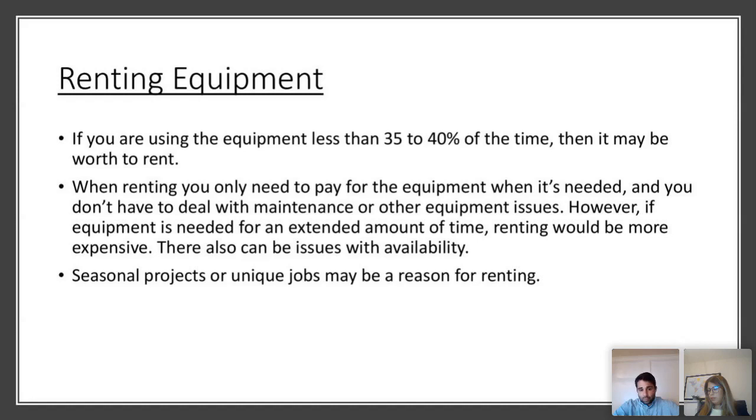And when it comes to renting, one of the advantages is that you only need to pay for what you use, right? So if you only use it for a day, that's what you pay for. Now it'll obviously be more than if you were to buy it. Using it for that day, it's not cheap, but it's better than paying for a longer period of time when you don't need it for all of that extended time. You may not have to really deal with the maintenance and equipment issues during the life cycle of the piece of equipment.